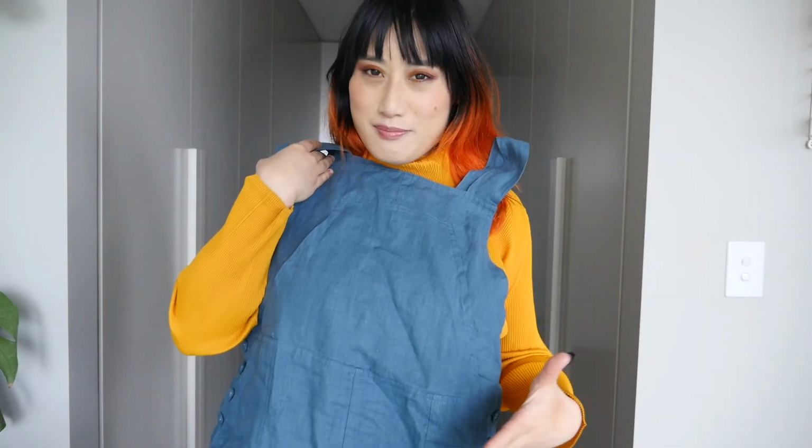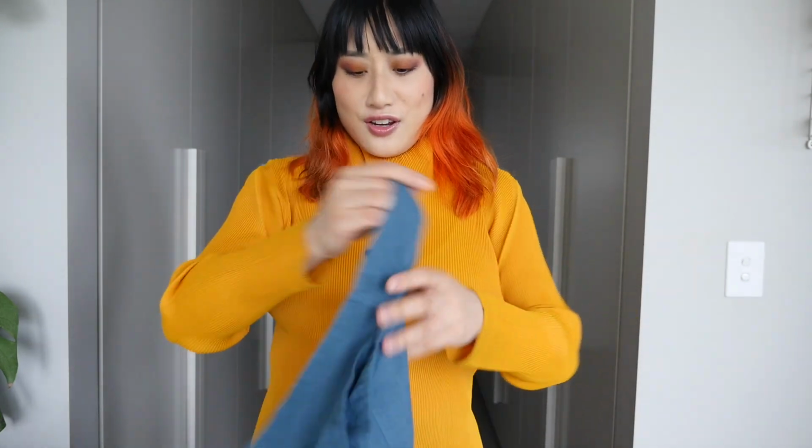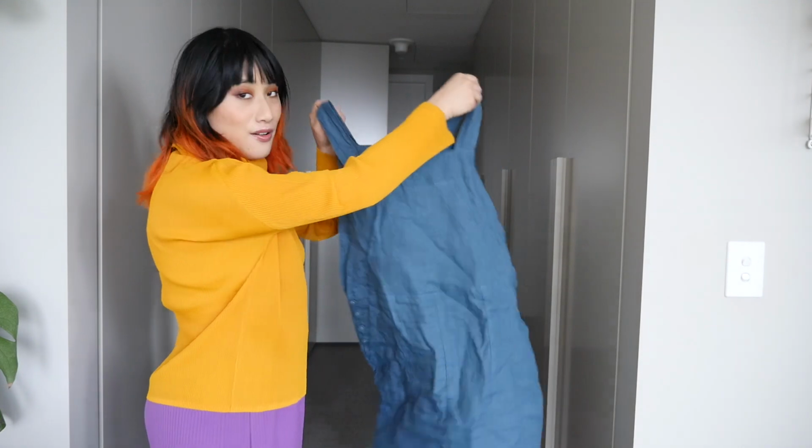I love linen as well as a material. I find that it's super easy to wear, especially because even if it has creases, it looks like it's meant to, because linen does that. It does get creases. It doesn't have to be crisp and fresh all the time, you know. So I do really like pairing it with this.